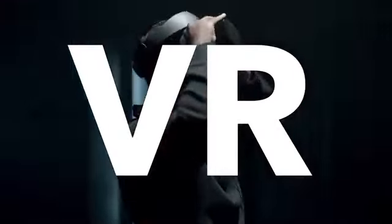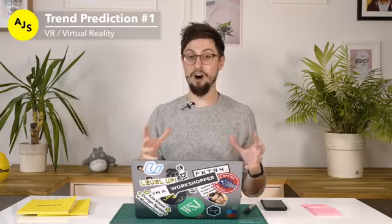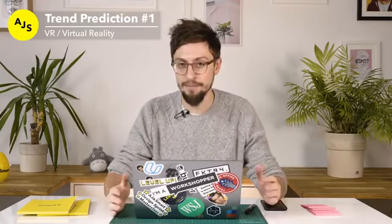The first trend in 2020 that you're going to see a lot more of than you expect is VR. It doesn't matter if you don't care about games, the gaming industry often brings new technology to the mainstream market. Now, the VR industry has been super exciting in the last few years, but it's had its ups and downs.